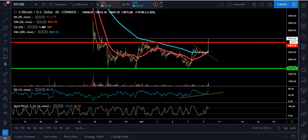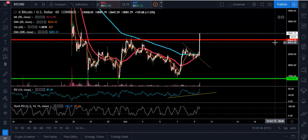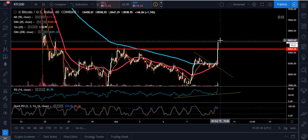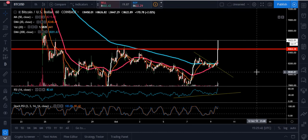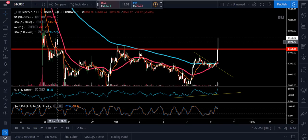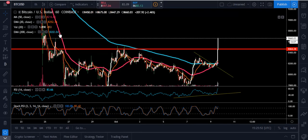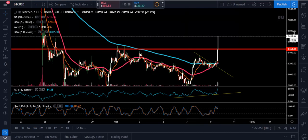Also, guys, our RSI right now is at 81, so if we are to cool down, you can see how we're blasting through right now. What I would like to see is some type of back test onto this 8,464 and have that act as support. That's going to be a very big deal for us. You can see right now we're just basically going straight up. We're trying to get over this resistance here at 8,593, and then it's going to be up to around 8,719, and then it's game on, guys.